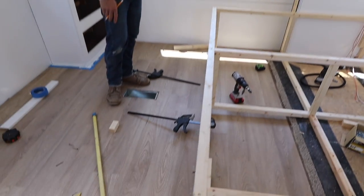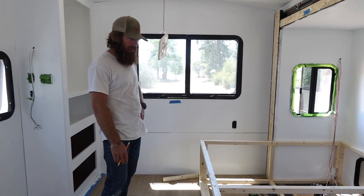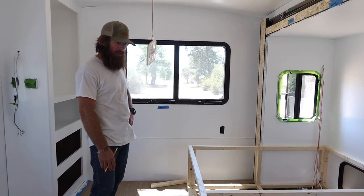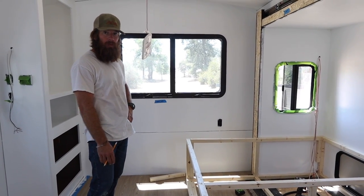And then below will be a dresser, just like we typically do. So we literally turned a bed in a slide. We've never turned a bed in a slide. We've never had a bed in a slide. Cool. I'm pumped. Let's do this.